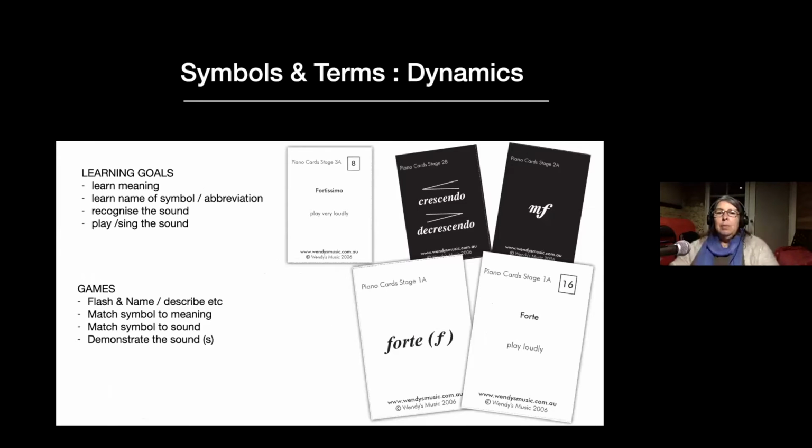When it comes to the learning goals for dynamics, which is the one that I've selected to give you an example of here, we're asking them to learn what the meaning of the symbol is. So if it's an abbreviation such as P for piano or F for forte, and that will depend on your set of cards, how you present those things, then you'll want them to know the full name, you'll want them to know the meaning. You might also do it from the sound and say, well, which one matches this sound? And then the reverse, where you ask them to play according to that dynamic.